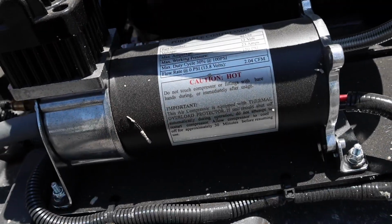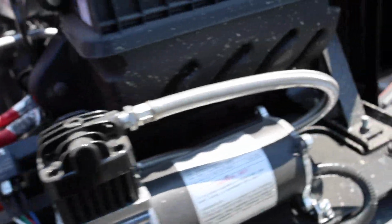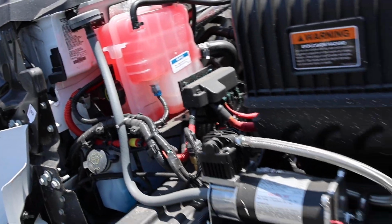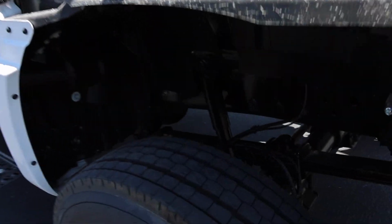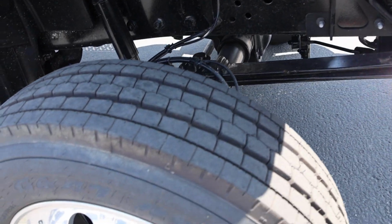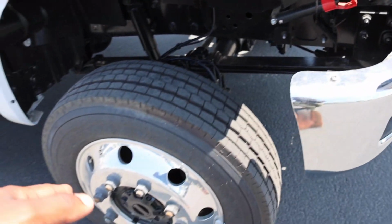Not sure who the maker of this is. Am I missing it somewhere? Or just, there's no name. But yeah, you do have air ride for the cab. And the suspension looks to be a standard. You have your leaf packs on the front end, solid front axle. Four-wheel drive is already part of this.